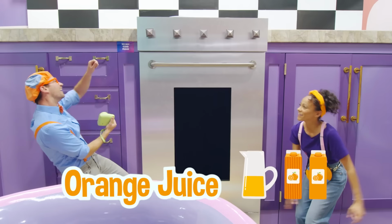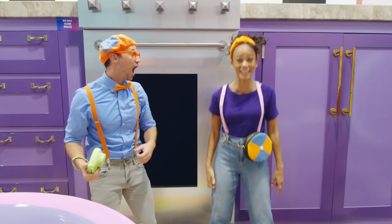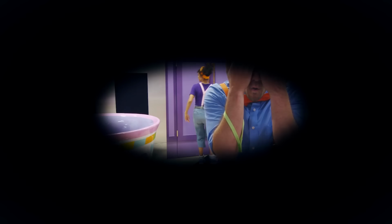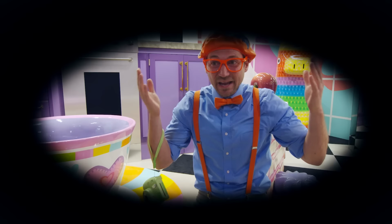Hey. This would be a great room to play another round of hide and seek. That's a great idea. Can I hide now? Okay, yeah, you can hide. Okay, awesome. Will you close your eyes with me and count to five? All right, here we go. One, two, three, four, five. Ready or not, here we come.